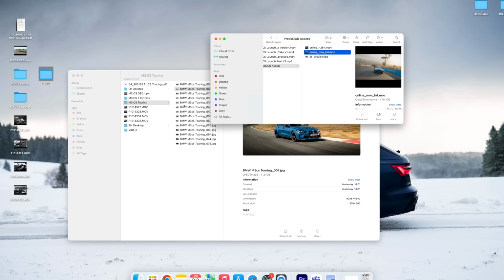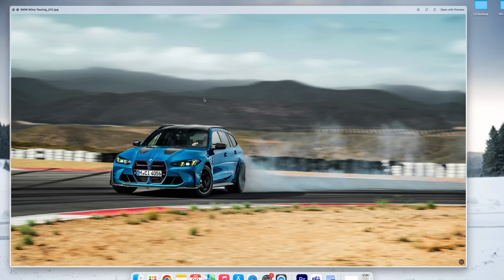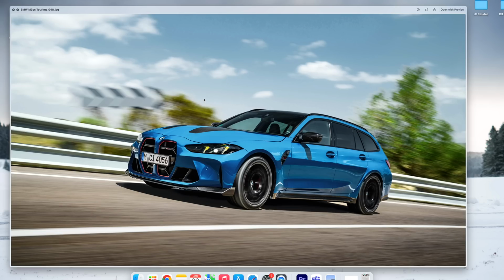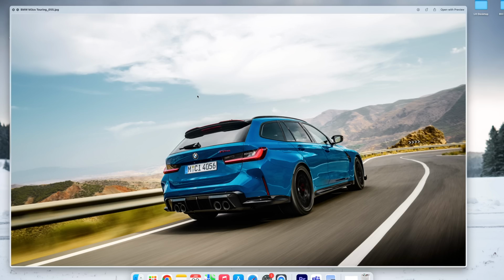So I'll close that down, just have a quick look through some of the other German press pics. Not sure where this is. It does look like it could be out in the States somewhere. It looks very dry. Lovely drift. I mean, it just looks stunning. I mean, it's beautiful. Who doesn't like a fast wagon? Obviously, I am obsessed with them. And the M3 CS, it's just, wow. Absolutely stunning, stunning.